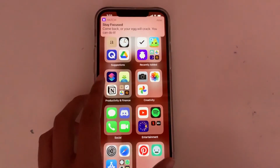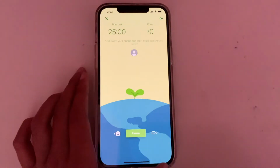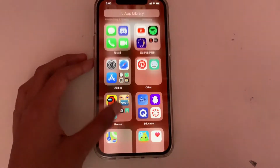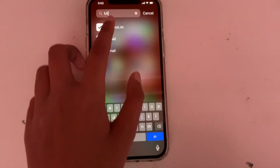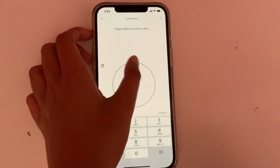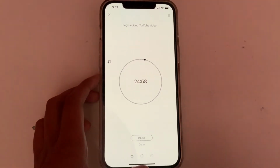Then another one is called Flora, and this one is like the same thing except with a tree. And another app that you can use is called Minimalist. In this app, you can also add lists of items to do, and then you can click on them and set a timer for how long you want to do it.